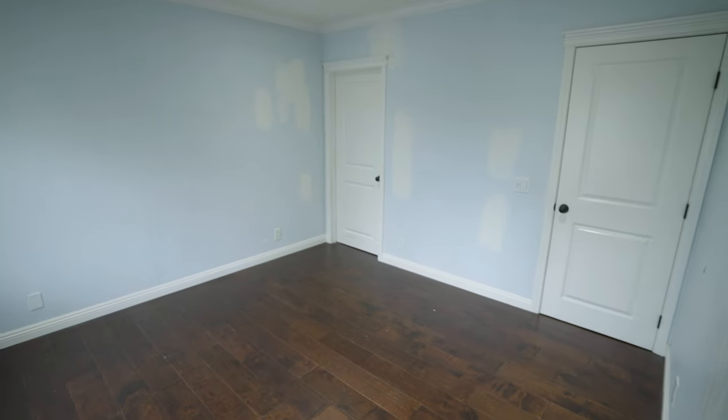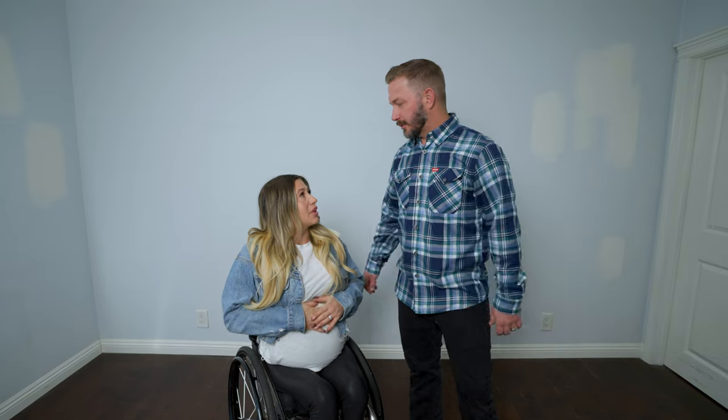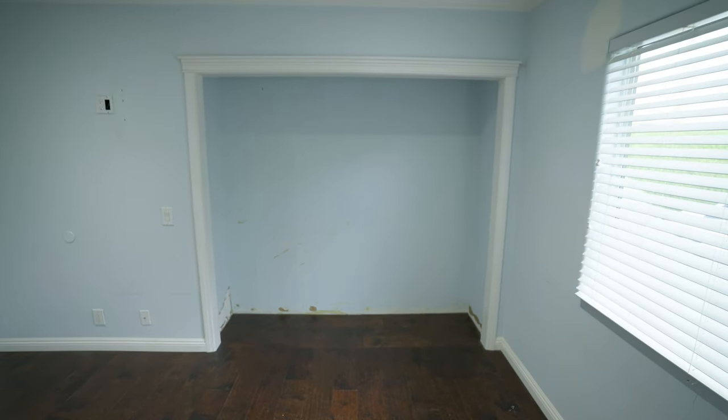So we have to look for lighting. We have to look for maybe a rug and definitely a crib. And we have to figure out how to make that accessible. We definitely need to make sure that everything is accessible for you. Especially, one thing I'm excited about is the closet. I'm gonna do a bunch of different rods in there, different heights, so it's accessible for you.